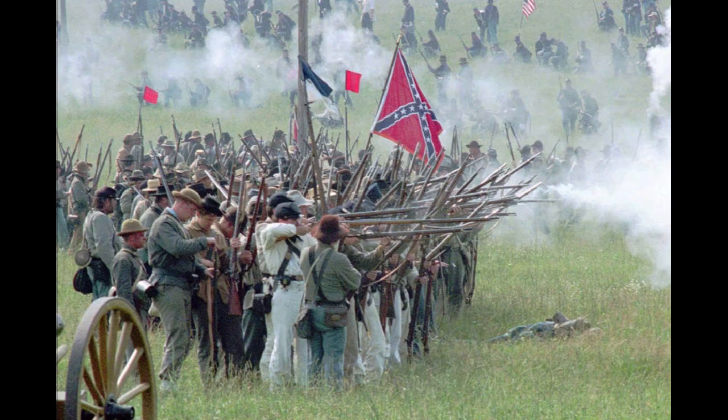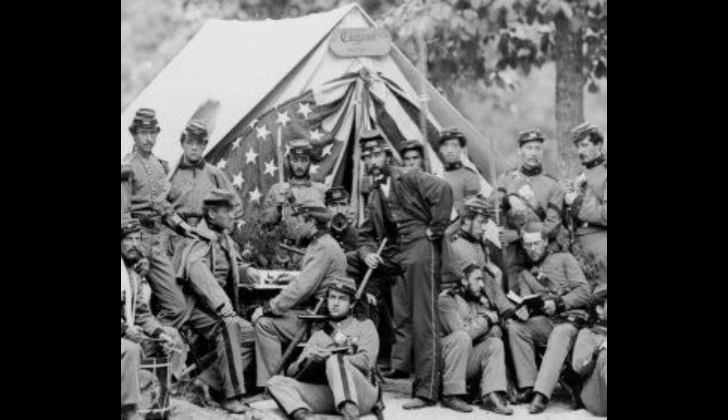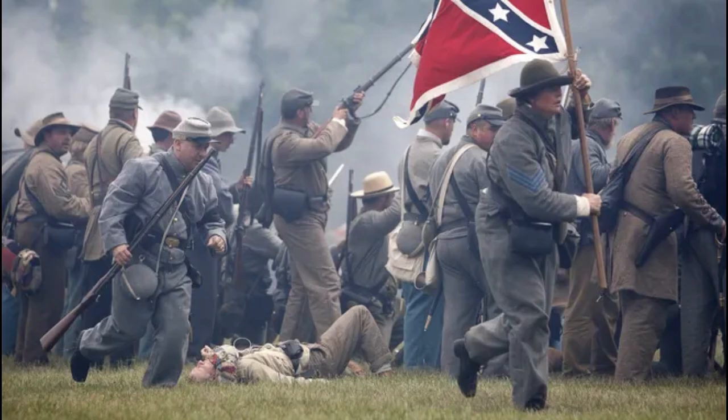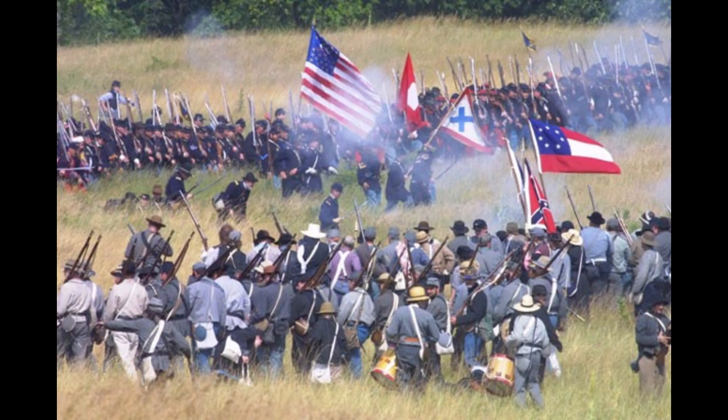Conclusion. For Civil War soldiers, food was a constant concern. Whether they fought for the Union or the Confederacy, their meals were often monotonous, inadequate, and dictated by circumstance. Yet, through ingenuity and sheer necessity, they managed to survive under some of the harshest conditions in American history. The story of what Civil War soldiers ate is more than just a list of ingredients. It's a testament to resilience, adaptation, and the human will to endure.